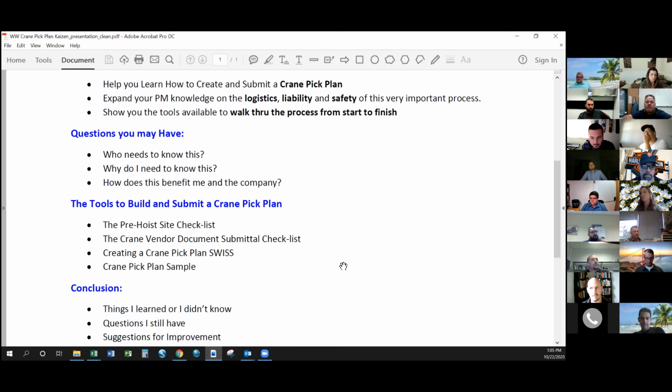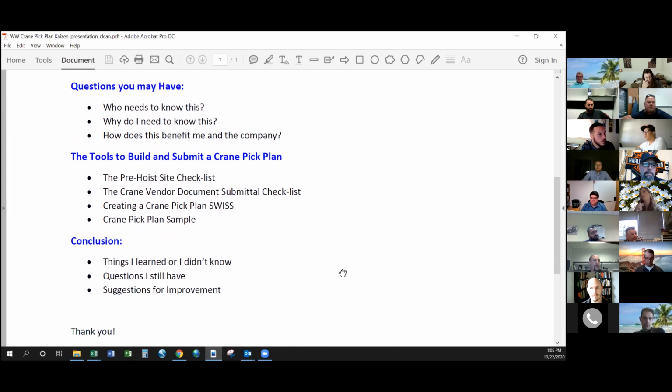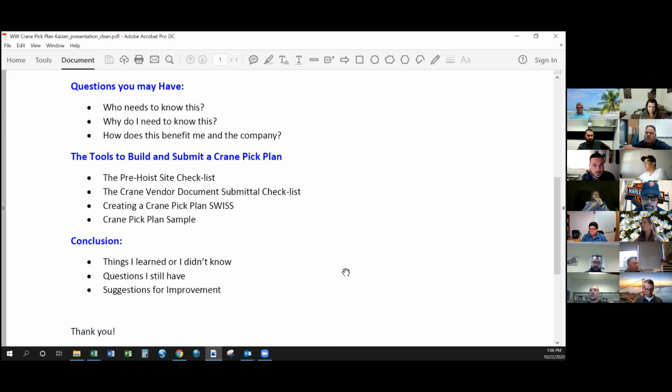And then again, for the PMs on the big side, this will be good training for you guys, because if you have any questions from your GC about the crane pig plan, you'll have a better understanding of what's in it, what order the information belongs in, and how this benefits us in the company. Again, our whole goal in this was to further educate everyone on the proper way to assemble the crane pig plan, what's important at a pre-job walk before you assemble your crane pig plan, and how you ensure that you have proper insurance coverages, considering all the other things such as underground electricity cables, FAA permits, things of that nature. So that's kind of why we tackled this one.